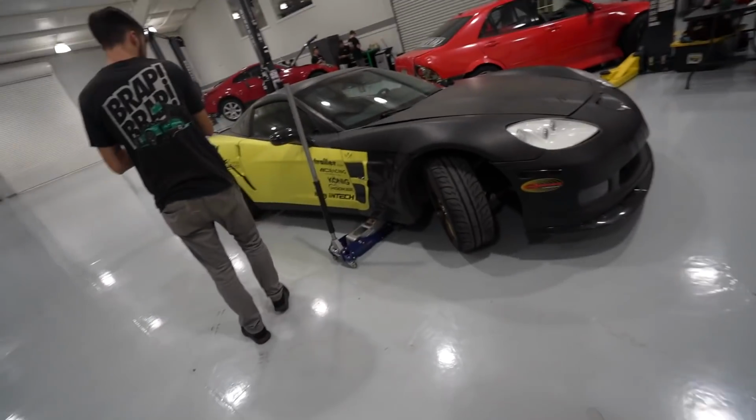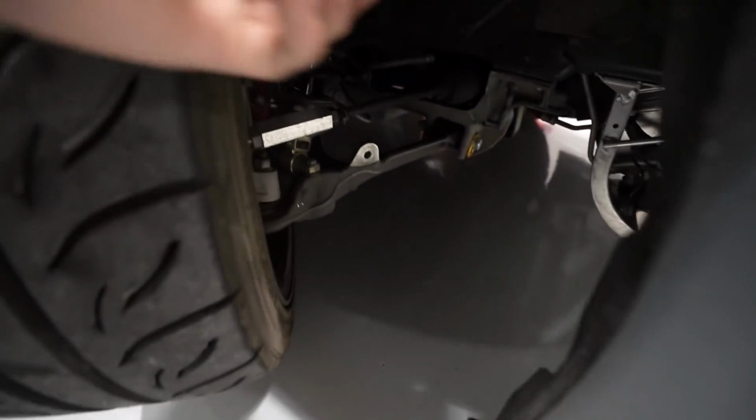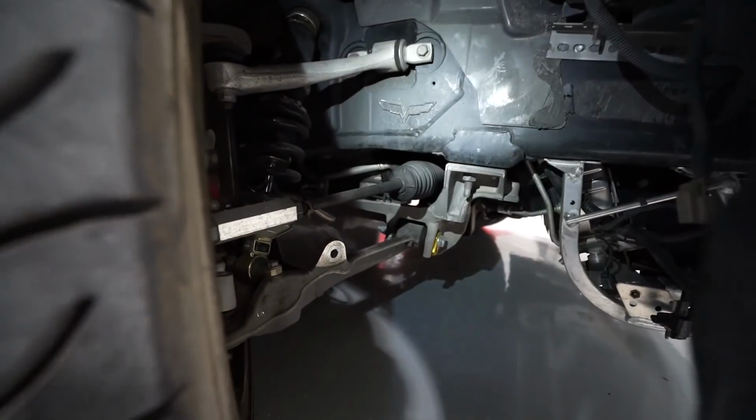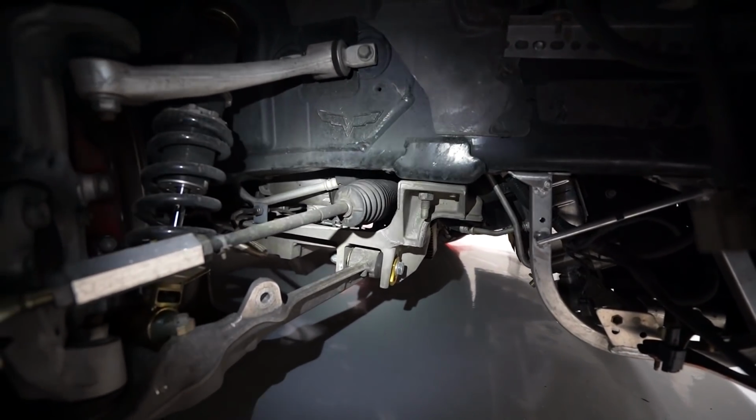All right, guys, I think we actually figured out the issue with the Corvette, because it's kind of weird. Like I said, I did replace these inner tie rods the last time I was in Florida, but if you could take a look at the steering rack bushing, go ahead and give it a wiggle back and forth. I don't know if you'll be able to actually see it, but it is really, really trashed in there.